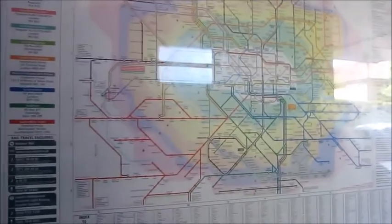Lovely old doors. And an old National Rail map. This is amazing. Let's go up the grand staircase. Lovely detailing. I like these handrails.